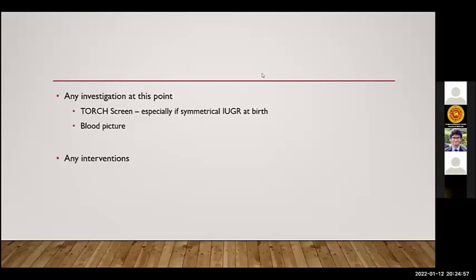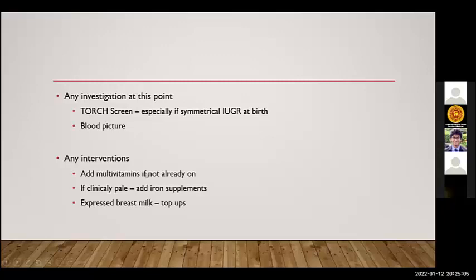Will you start anything? We need to give multivitamins, right? You can add multivitamins if he is not already on.